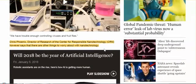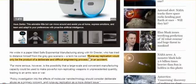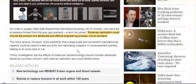Okay, and Chris Phoenix, Director of Research of the Center for Responsible Nanotechnology, says that there are other things to worry about with nanotechnology. Artificial intelligence, runaway replication would only be the product of a deliberate and difficult engineering process, not an accident.